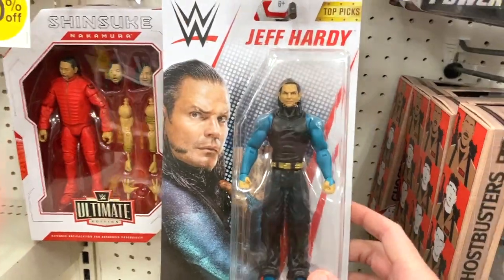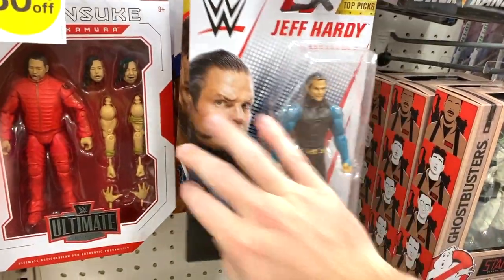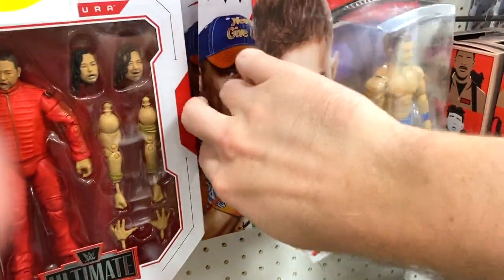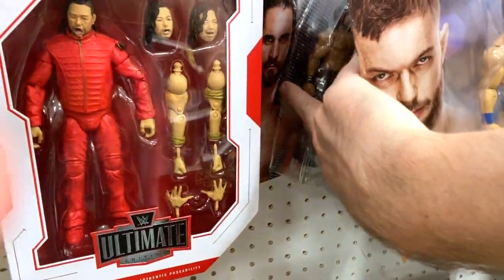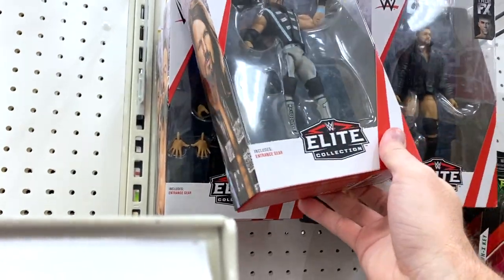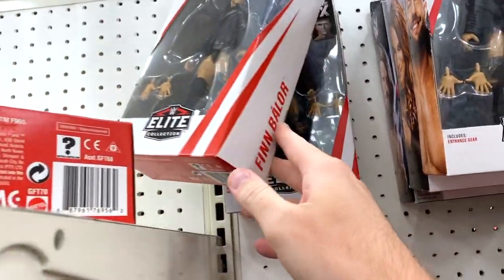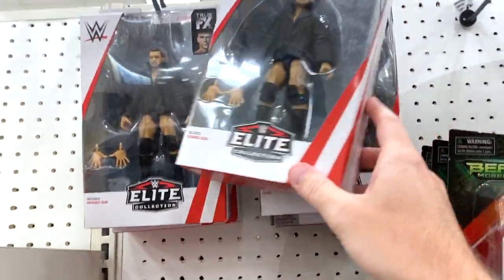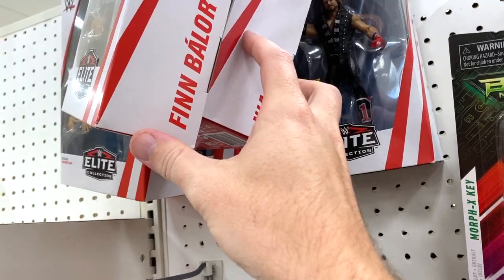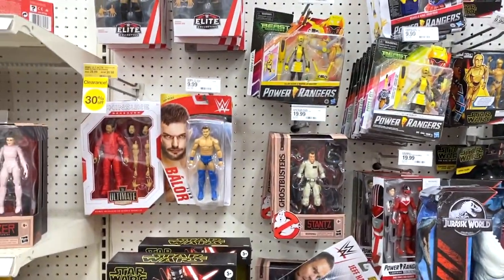Some wrestling stuff here. WWE. We got Jeff Hardy. And definitely got some John Cena. Lots of John Cena. Seth back there. The Elite Collection. Finn. More Finn. Naya. AJ. Alright, cool. Let's get out of this Target. We'll head to a new one.